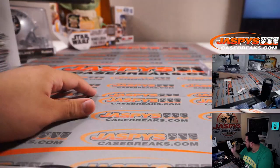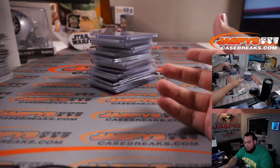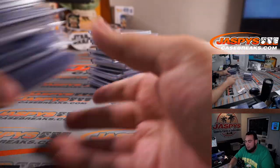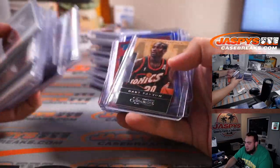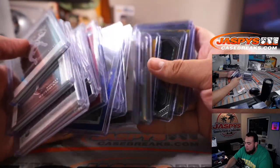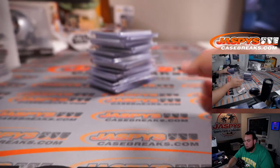Alrighty, guys, there you go. That was the break. I was mostly keeping track of all the hits for the hit list promo, and I did separate it by autographs and relics. Remember, if you got an auto or relic, you won't be part of the hit list promo. These cards of course don't count. Although Anthony Edwards is very nice, it's still not an autograph or relic. Just autos and relics. So these are all just numbered cards, short prints and whatnot.